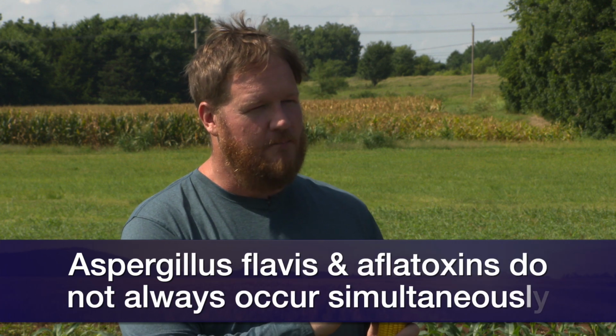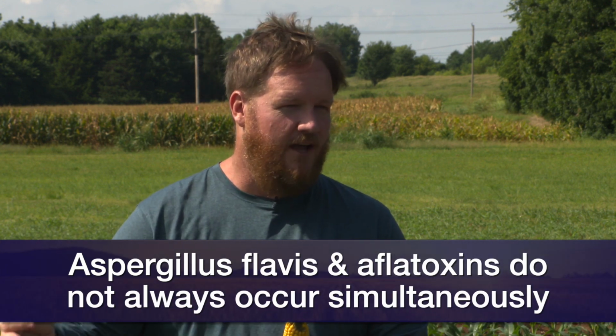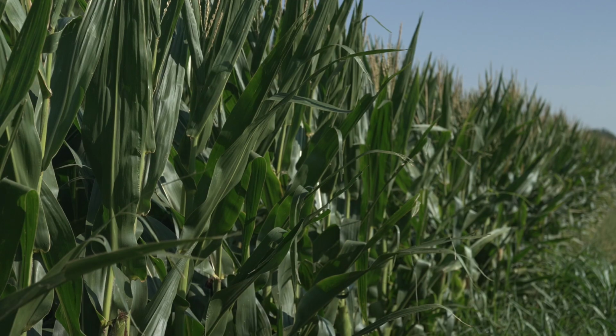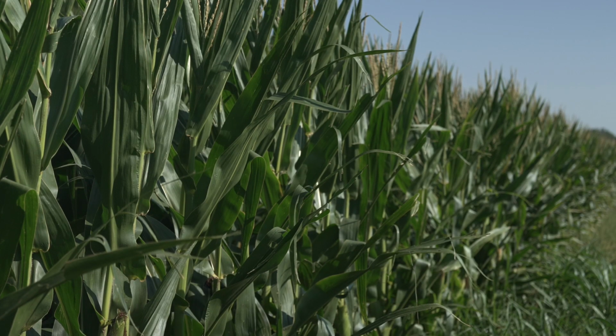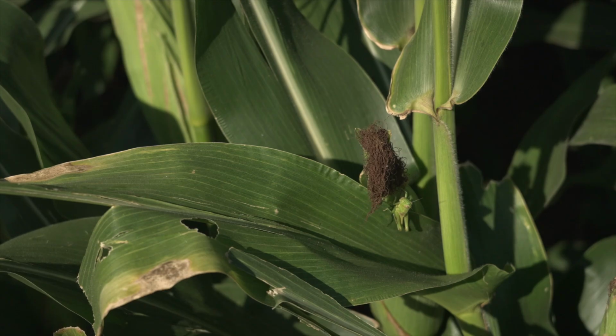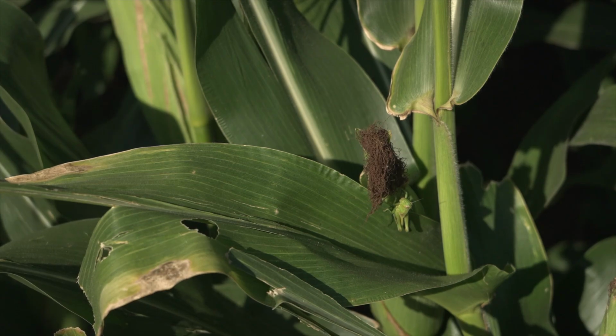But I do want to say that aflatoxin is not 100%. Just because we have this A. flavus or this dark green powder doesn't mean we're always going to have aflatoxin. In fact, we don't always have to have this A. flavus very evident to get aflatoxin. So while they are associated, it shouldn't just be said that if one's there, then the other one will be there.